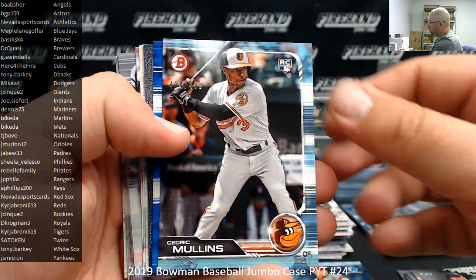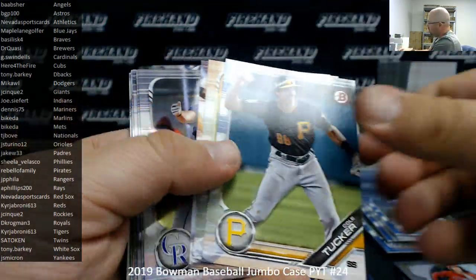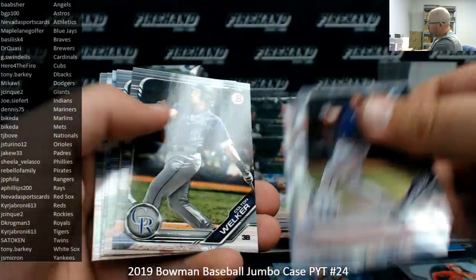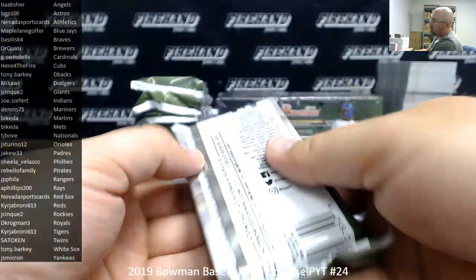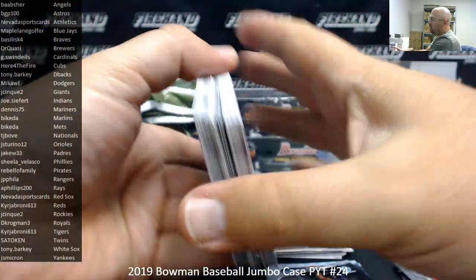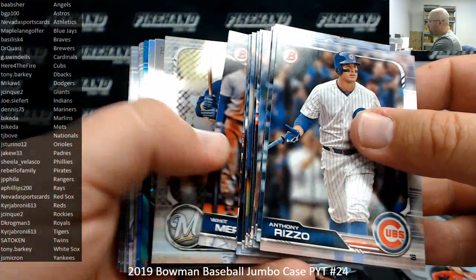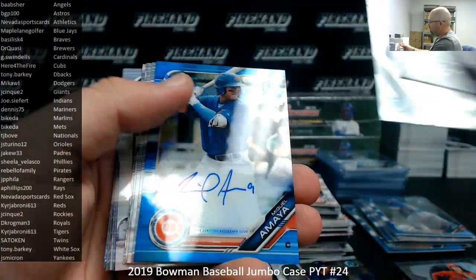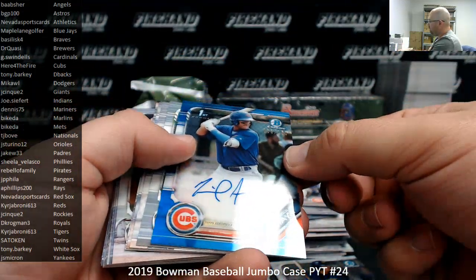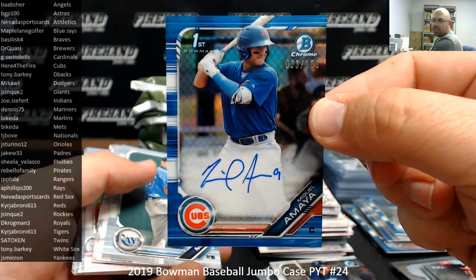Sky Blue paper to $4.99, Cedric Mullins, and blue to $150, Christian Pash. Got a golden ticket. Speaking of which, Grandpa Joe still a bum. Got a blue refractor auto, 83/150, Miguel Amaya. Very nice. Cubbies going to Here for the Fire. There you go, Chris.